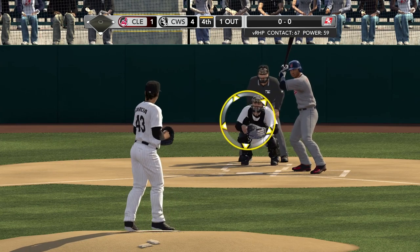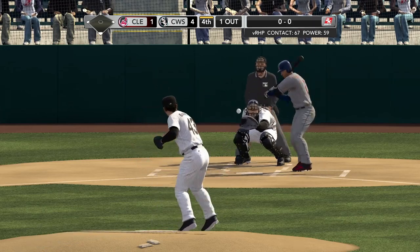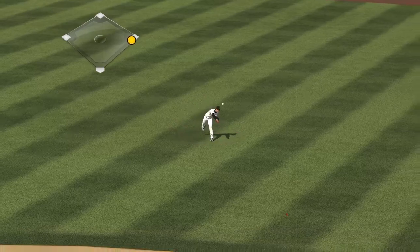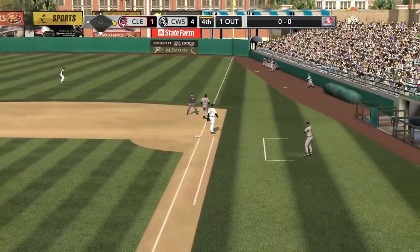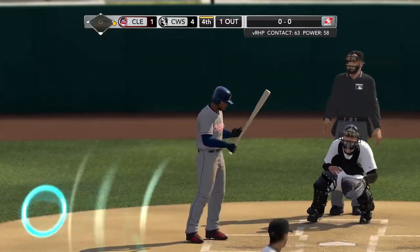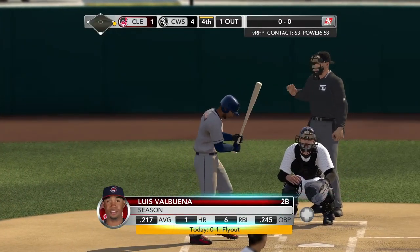Here's the pitch to Peralta. Shot towards the hole, and it's through. Credit Peralta, base hit. He throws. Now coming to bat. Well, he stayed behind the ball right there real well. Got himself that one out base hit. And it'll be Valbuena standing in to hit.